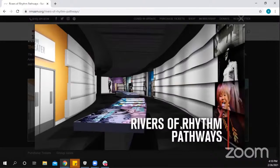And I love the curving. It gives it that kind of river feel. It almost looks like you are in a circular shape, almost like an old record player, like the record, the vinyl records, in a circle. That's what it feels like. It kind of feels like you're on the record part of that player. That's really cool.